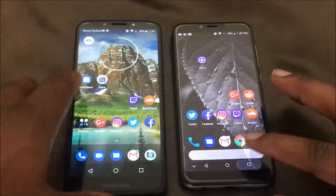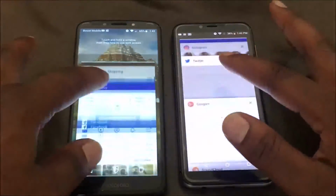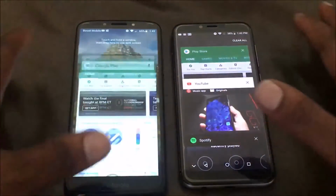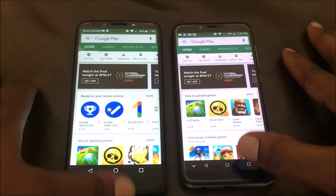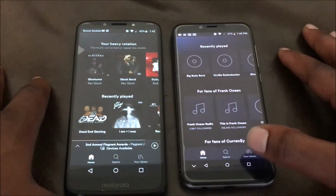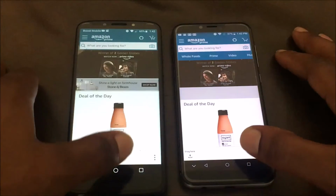Yeah, let's go ahead and do a RAM management test now. Got a good amount of applications open. Each device has 2 gigs of RAM, so let's see how it performs with these apps. Play Store, held in the background by both. YouTube, held in the background by both. Spotify, held in the background by both. Amazon, held in the background by both.